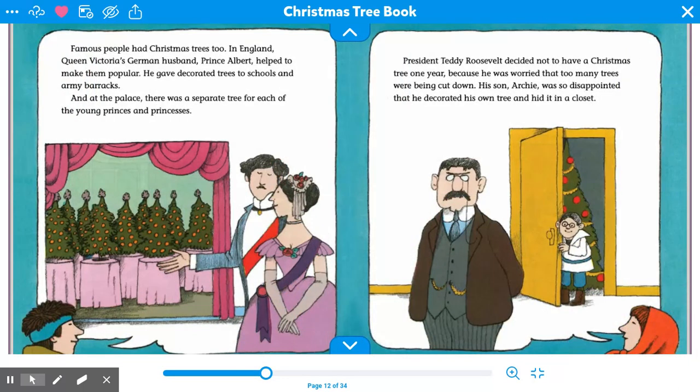Famous people had Christmas trees too. In England, Queen Victoria's German husband, Prince Albert, helped make them popular. He gave decorated trees to schools and army barracks. And at the palace, there was a separate tree for each of the young prince and princesses. Teddy Roosevelt decided not to have a Christmas tree one year because he was worried that too many trees were getting cut down. His son Archie was so disappointed that he decorated his own tree and hid it in a closet.